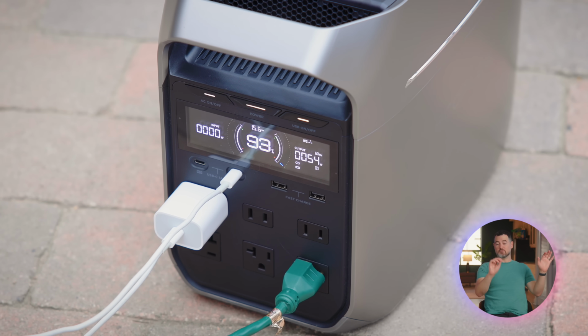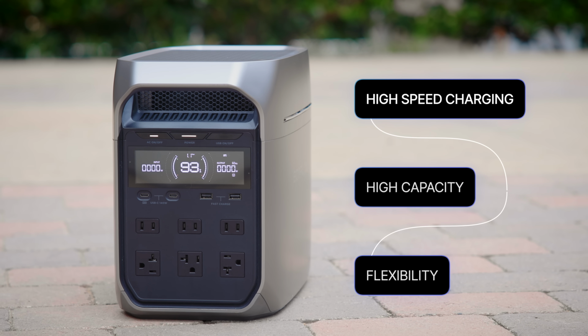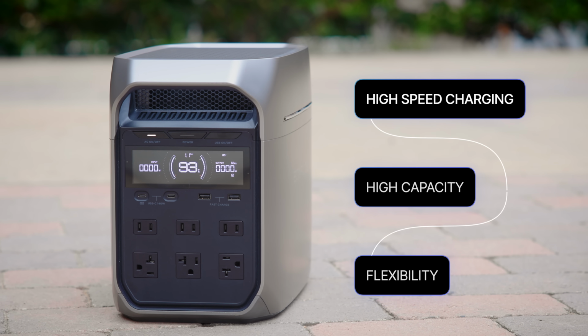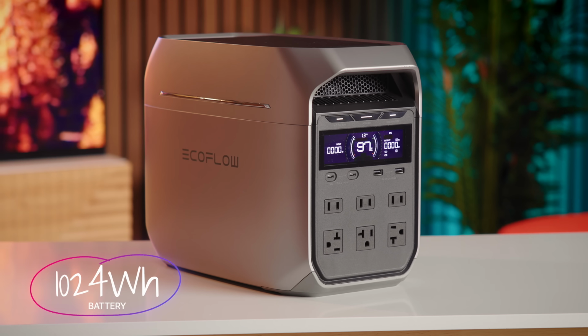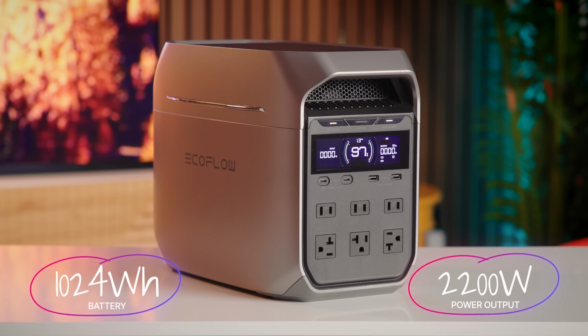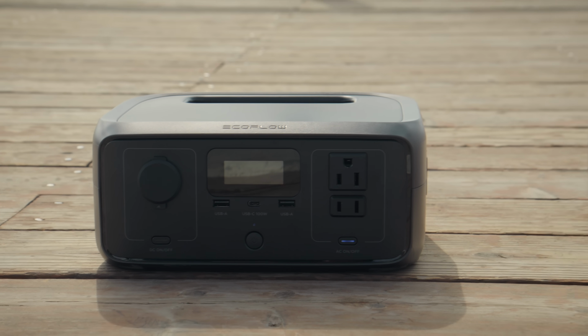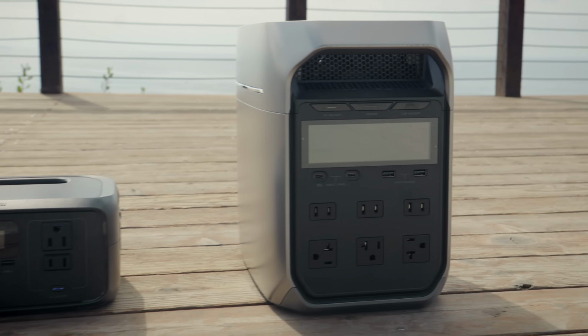Now, what they did with this new generation, they actually made a new generation. They didn't just make the last generation a darker color and claim it was new. The things to keep in mind here are that you're getting high-speed charging, high capacity, and flexibility. It is a 1,024 watt-hour battery with 2,200 watts of power. This is probably going to sound similar to the River 3 I just talked about, but what you're getting here is just more of it, all taken up a notch.